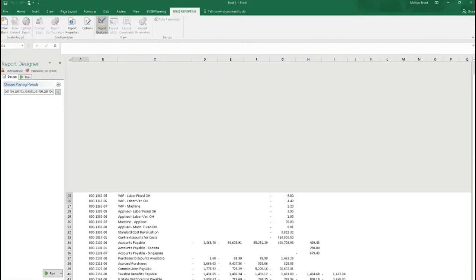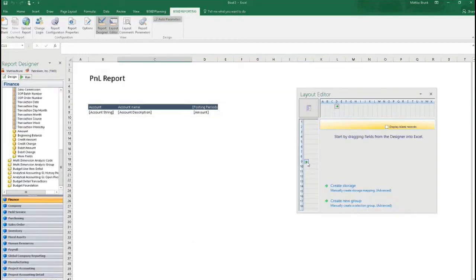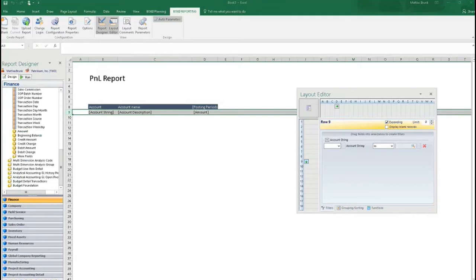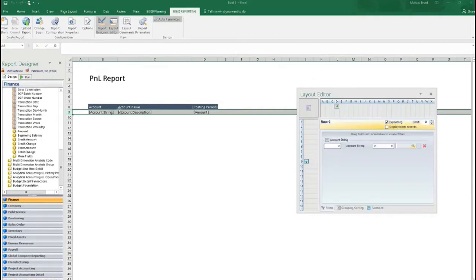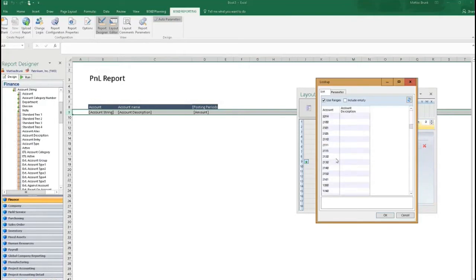Finally, to move this closer to a P&L, I want to create some groupings. So going into the account group on row 9, I can create a filter. Now it's based on account string, but I will actually create a group based on the natural account. So I'm going to find that in the account string. I have account. I'm going to remove that, and I'm going to create a filter because I want to display not all accounts. I want to create a subset. So this will create an interval of accounts, meaning every account that has a transaction within this range will be included in this specific group.